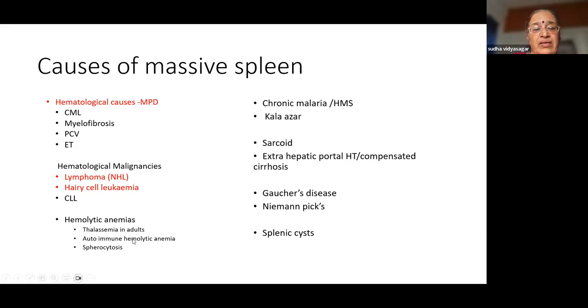Then you got your hemolytic anemias, out of which none is at all common, except the thalassemia, which in adults is a thalassemia intermediate or a sickle thal, or you can get an autoimmune hemolytic anemia rarely, and a spherocytosis, okay, you can get a big spleen, but these are not very important causes, but they can come. Go this side, you got the infections, chronic malaria, HMS, kala-azar, and then you got sarcoid sitting there, and you got the extrahepatic portal hypertension, compensated cirrhosis. Remember, this is a common disease, so you should rule it out before you jump into something else. Then you got your Gaucher's and Niemann-Pick, which are storage diseases, and then you got your splenic cyst. The causes on this side are not very important, except that you should not miss this one. These are all rare causes.